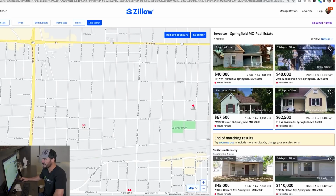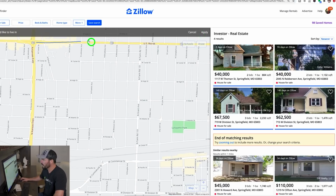So this is really easy because we got some major roads here. There's some railroad tracks coming through here. So I'm going to go ahead and draw. I'm going to click remove boundary, draw. And I'm just going to follow along this major road, come down this major road, and get past along the tracks here, and then follow up this major road.